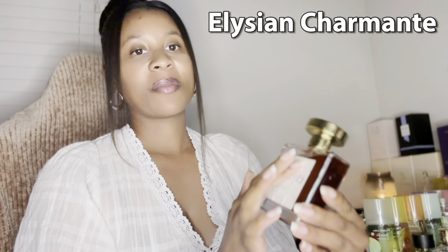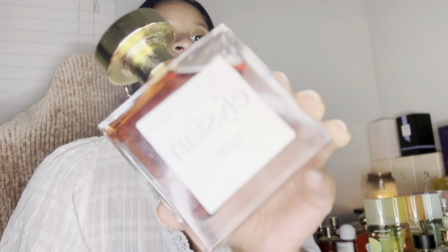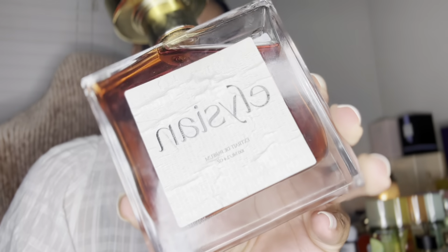This is by Elysian. This has been in my bathroom. I kept it in my bathroom. That's why the tag is a little bit warped. But this is an extrait. Yeah, this is an extrait.